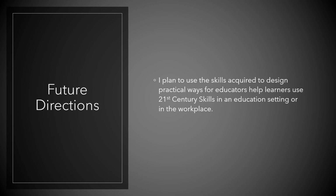For my future directions, I plan to use the skills acquired to design practical ways for educators to help learners use 21st century skills in an education setting or in the workplace.